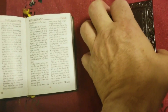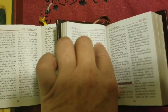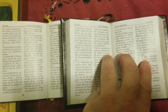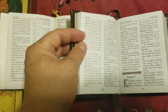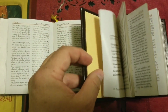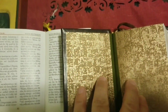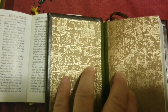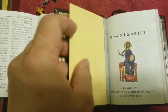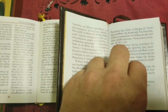Now, the advantage of this harder leather-bound one is the durability of it. It also has 2 ribbon markers. And I believe it supports the monks and their labors there. They did add some nice touches to it, some ornate end leaves. And the monks did this by hand.